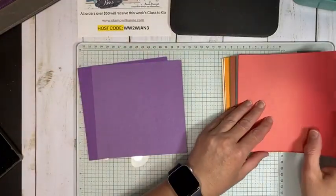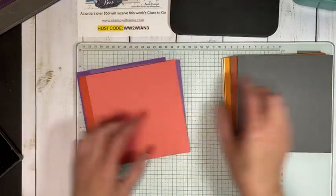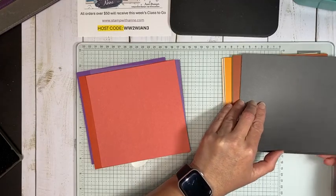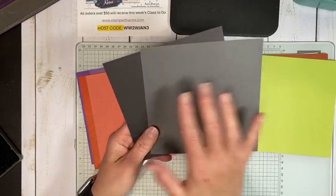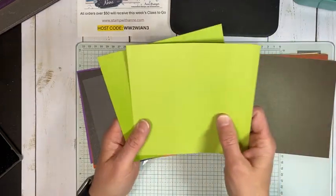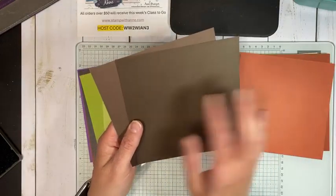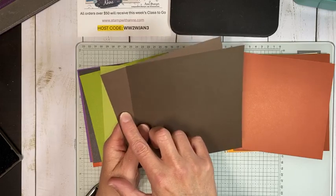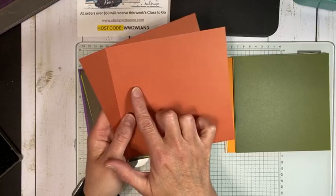Okay, that's Gorgeous Grape. Here is Poppy Parade. You can really see the difference in that one. This is black. So there's black, and then there's the gray, almost like a dark and light. Here is Granny Apple Green. You can really see the difference there. Here is Early Espresso. Some looks almost like a chocolate brown. Remember we used to have a chocolate chip color, and then there's this Early Espresso. Cajun Craze, so the dark and the light.